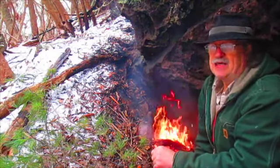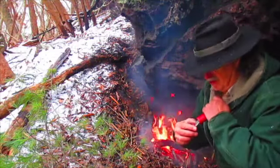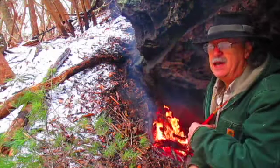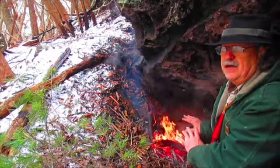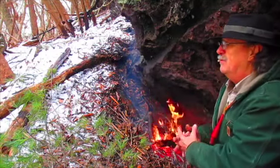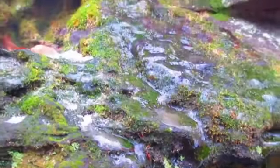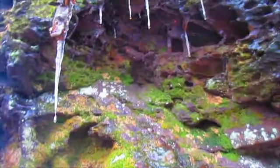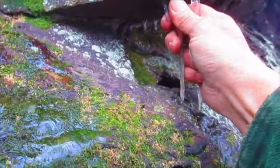Another main thing, guys, we got to have is water. So I've got to solve that problem. Well, we've already solved the food problem now, the shelter problem, and finally, the hardest thing I solved here is the fire problem. So now I'm going to see if I can find us some water out here. Okay, you guys, like I told you, it's been raining now for 24 hours. That's how I'm going to solve the water problem right there.